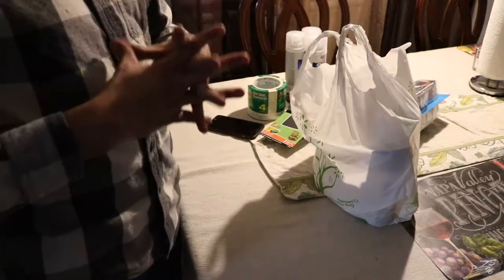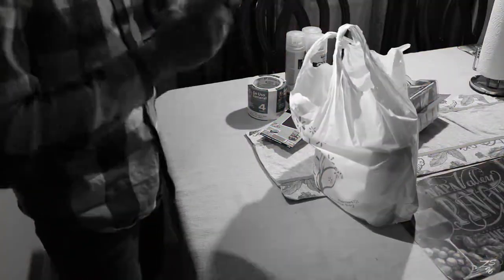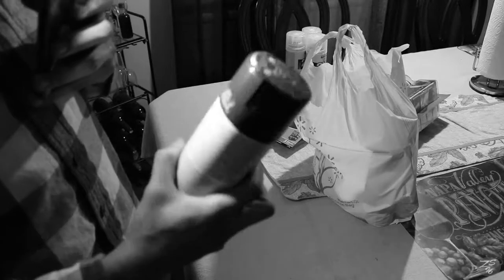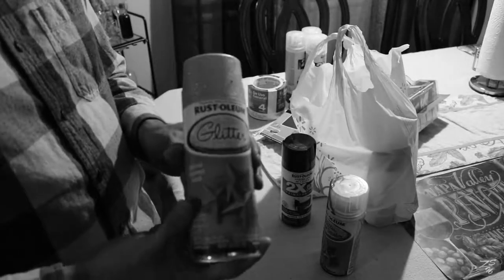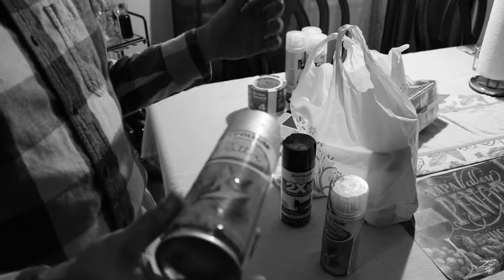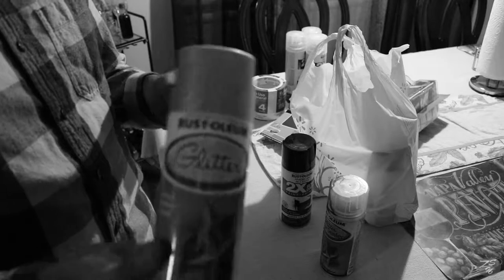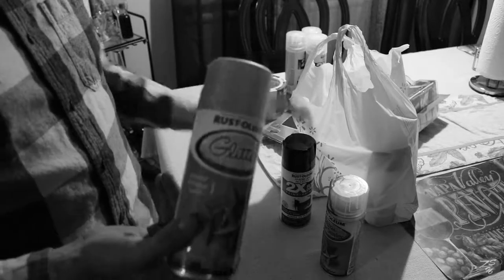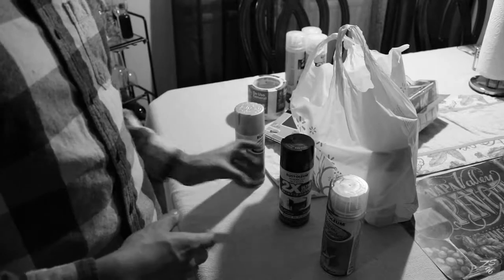The paint, the color that I'm gonna be painting the cage. Not sure if it's a mistake. Color I went for is purple in here. But we got some glitter, or as real drivers call it, we got some flakes. It's not really flakes. But I'm gonna go ahead and spray a little bit around the cage, make it pop a little bit more as well.